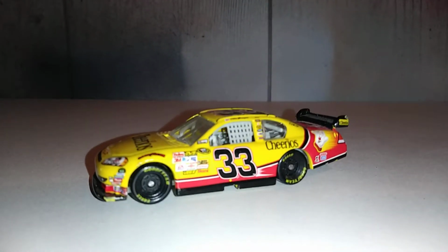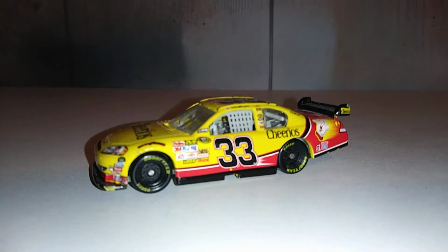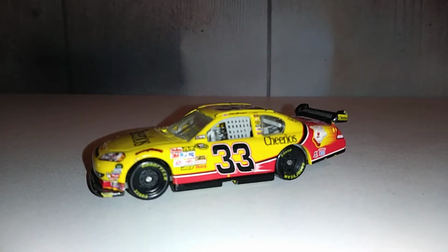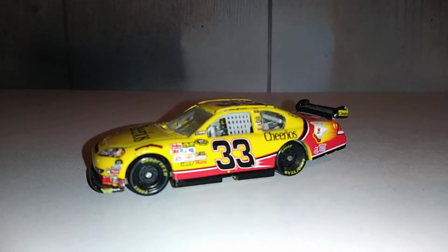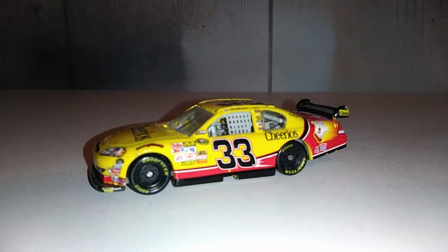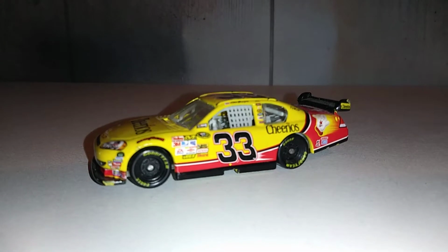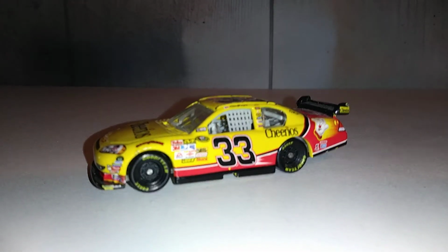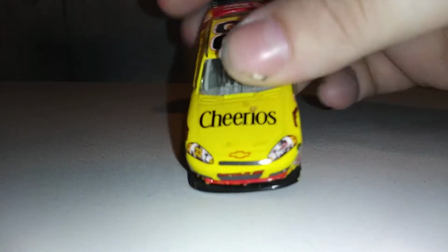So Clint Bowyer started his career with Richard Childress in 2006, I believe, 2005, 2006. I know his first start was in '05 at Phoenix, the night race, and then he went to the '07, the familiar Jack Daniels car. I'd really love to find that car as well. But then when he came to this car, I believe this is where he started. I want to say he won a few races. I don't really right offhand remember if he did or not. The older I get, the more my memory goes. But this car is very, very cool.